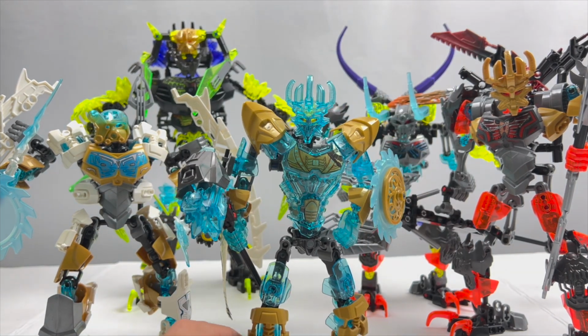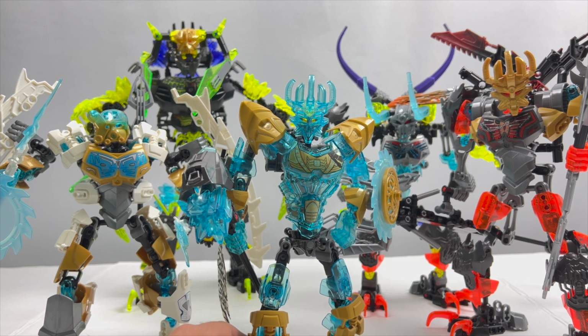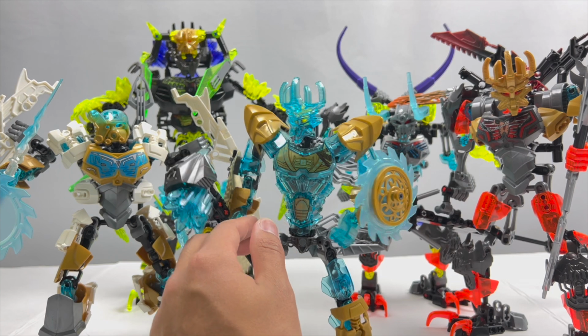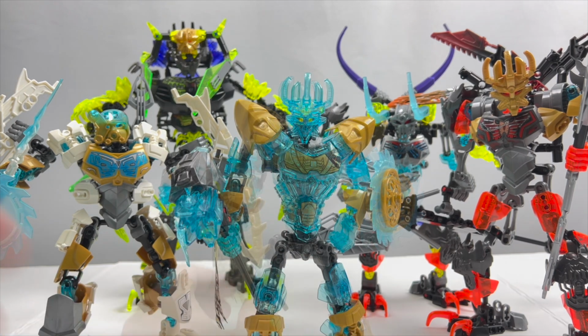Ikimu truly is the best of Bionicle G2 as a set, and I'm very happy to be able to pick up a second copy of him. Not really sure what exactly I'm going to do with two, but given that it's probably one of my favorite Bionicle sets ever, I'm just simply happy to have two of him.